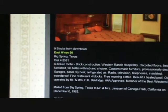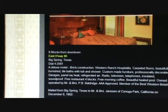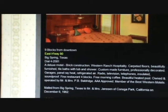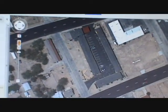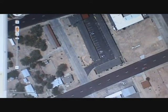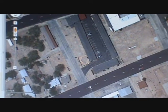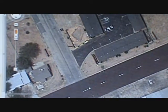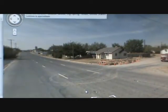And this place says it was 9 blocks from downtown on East Highway 80. And so since I didn't have any external photographs to go on, I had to kind of guess at it. But I think it is this place right here. This is on the east side of town, and you can't really see much of anything because they've landscaped it a whole lot around the outside. There's some trees and stuff that have grown up or been planted or what have you.